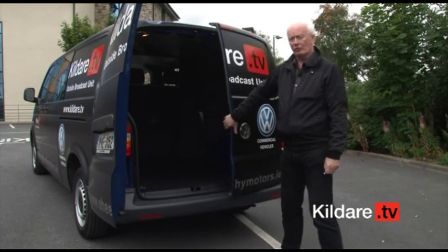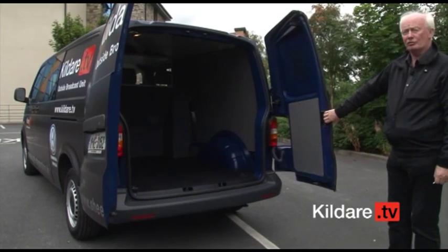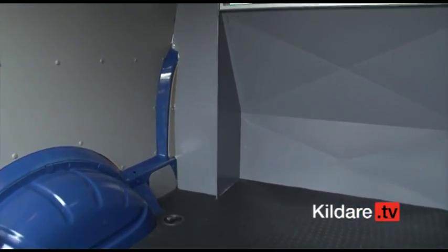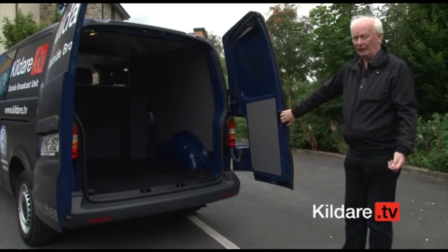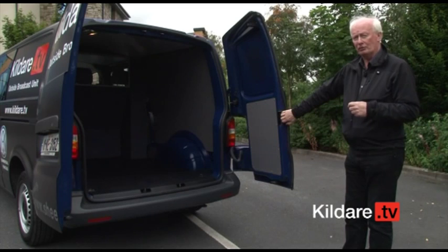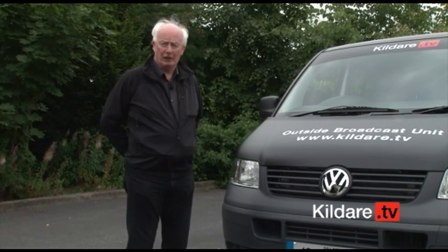This is the crew bus version of the Transporter. So in addition to having 2 rows of seats up front, you've got a big area in the back that can be used for storage, for carrying, for doing lots of things. In fact, this is going to be used for the equipment for the mobile studio that Kildare TV is at the moment commissioning.